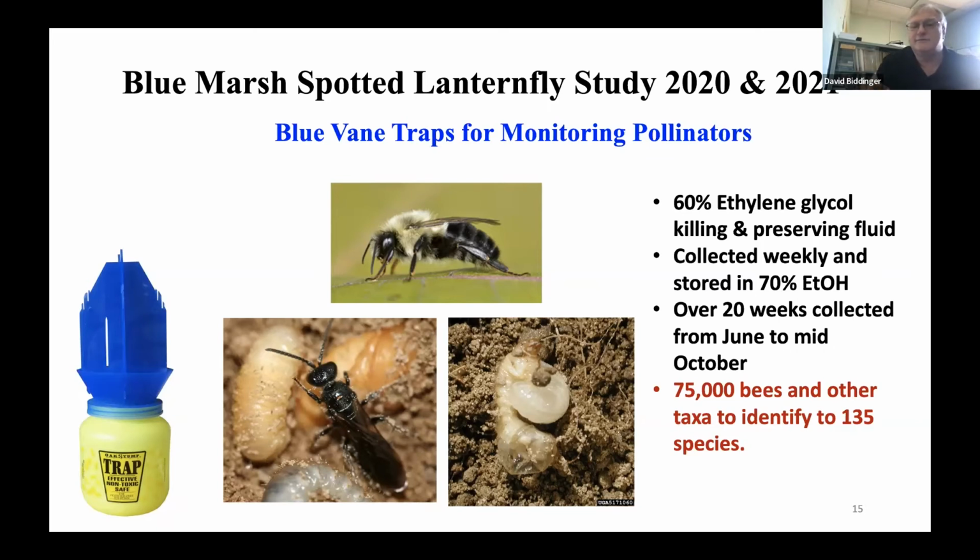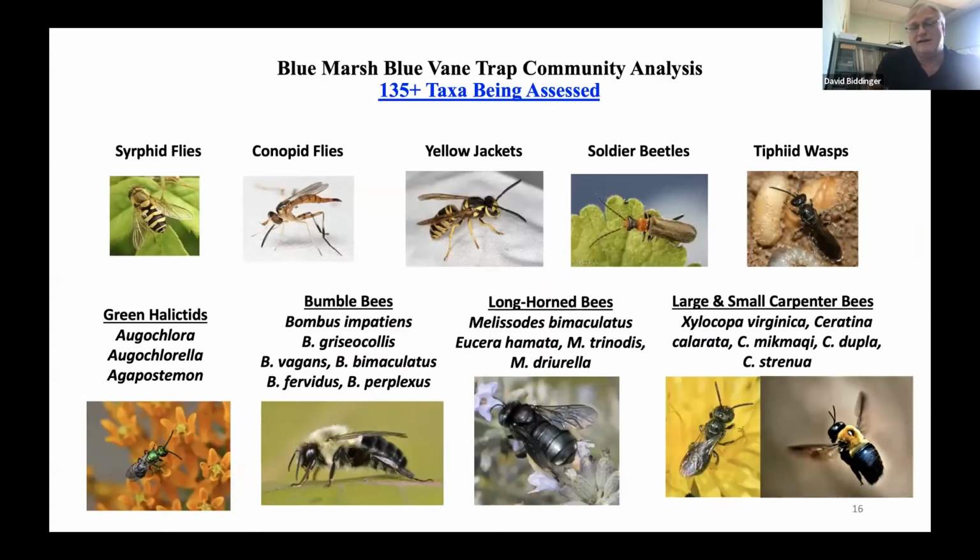Rick, go on to the next one. And in Blue Marsh, there's over 135 different taxa, mostly of bees, that we were looking at. So these are some of the groups that would come to it. And the idea, and we monitored all of them, kept track of all the different numbers, but really we're looking mostly at the bees to see if there's any bee effects. Go ahead.